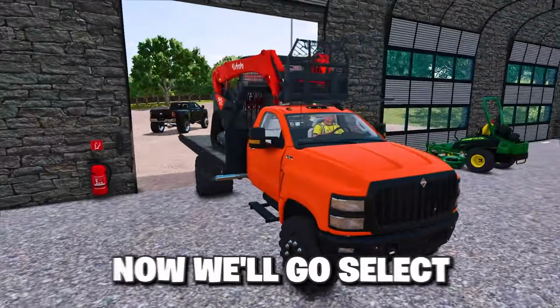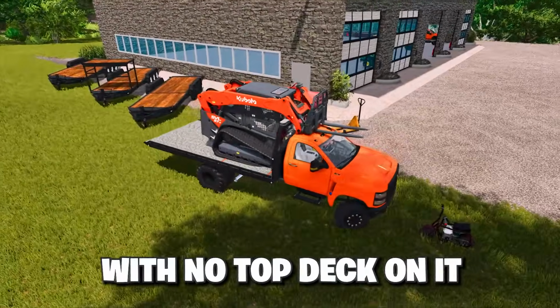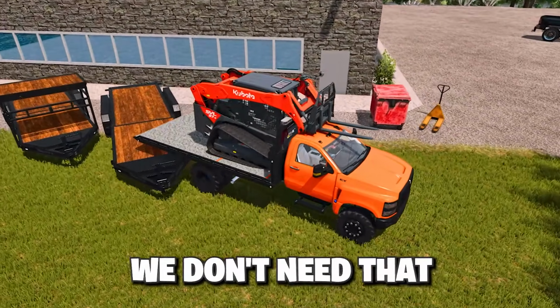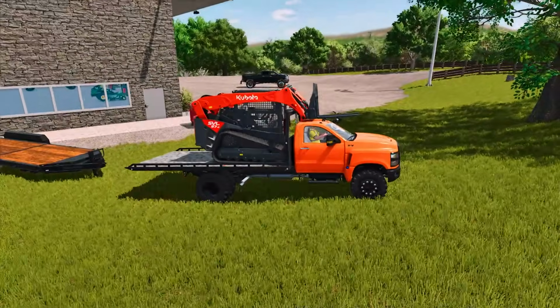We'll back out of the shop and we'll go select one of the trailers we got around the side of the building here. Looks like the one with no top deck on it. As you can see, the middle one does. We don't need that. Oh my gosh, I just took out the trailer basically. Hold on, let's try that again.